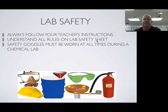There is a lab safety sheet that is posted on our website. You are responsible for reviewing the material on that sheet and knowing those 20 different rules or instructions for lab safety. One of our key things is safety goggles must be worn at all times during a chemical lab.